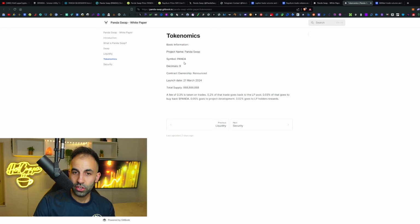So yeah, I just wanted to show you this tokenomics, by the way. So I told you about the 888 million supply. There is a fee of 0.3%, which is taken on trade. 0.2% of that trade goes back to the liquidity pool, by the way. So 0.03 of that goes back to buy Panda. So 0.05 goes to the project development, and 0.02 goes to LP holder rewards, which is awesome.